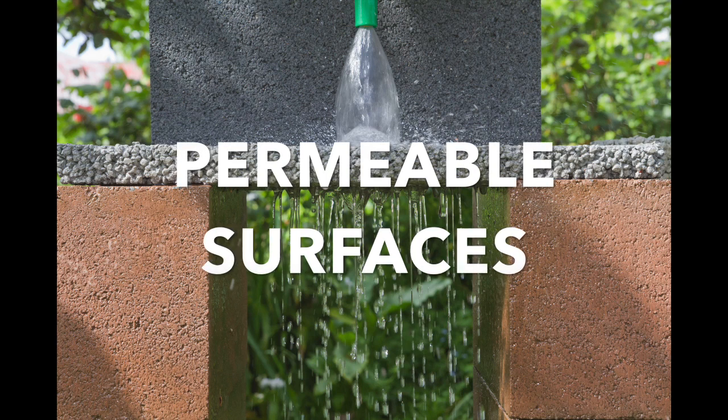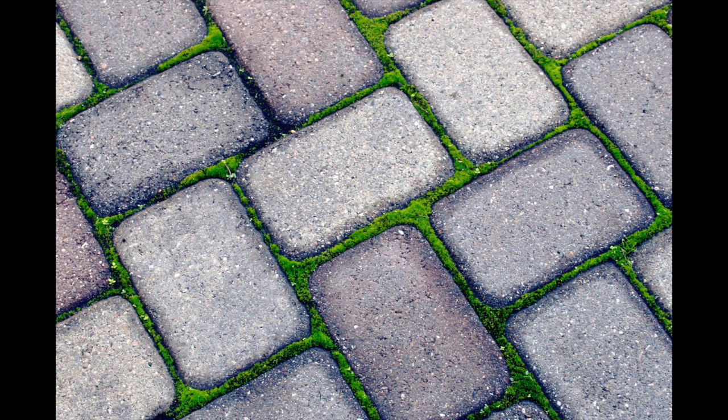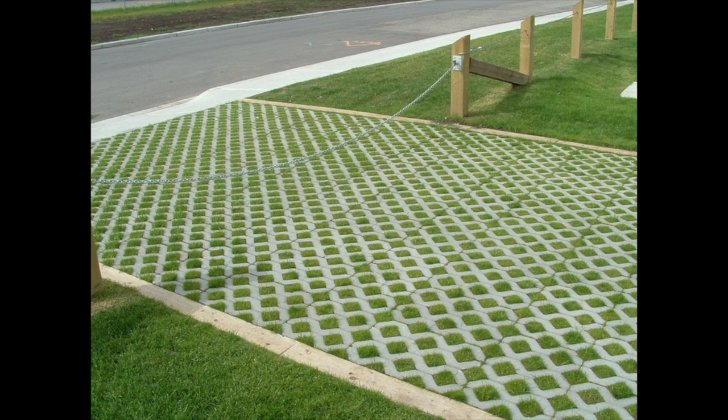Permeable surfaces are another way of allowing surface water to infiltrate the ground. Used in place of solid concrete or pavement, it provides the same solid feeling surface but contains gaps through which the surface water can flow. The water is filtered through gravels and soils before replenishing the water table and getting added to the hydrological cycle.